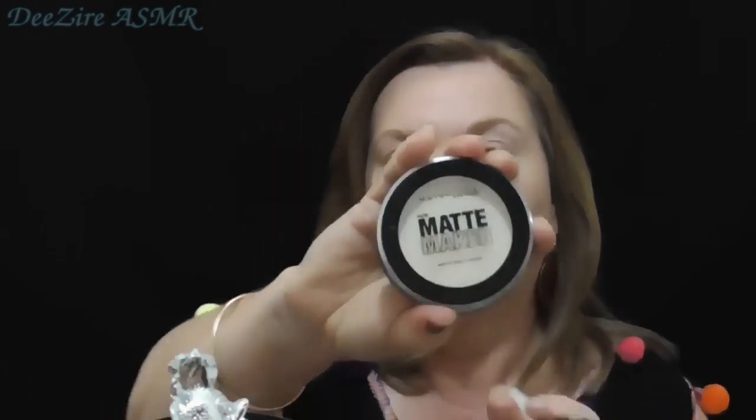Okay, so now I'm just going to put some powder. This is Maybelline Matte Maker mattifying powder. So that'll just help set that makeup.